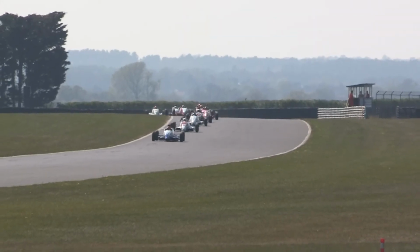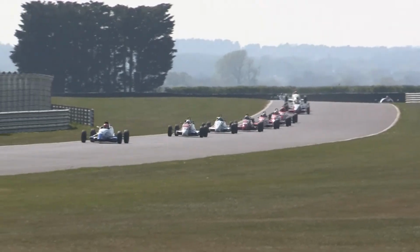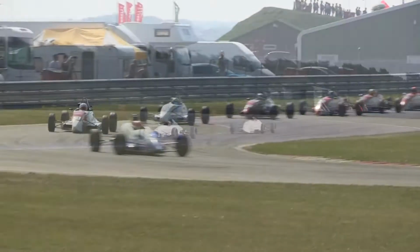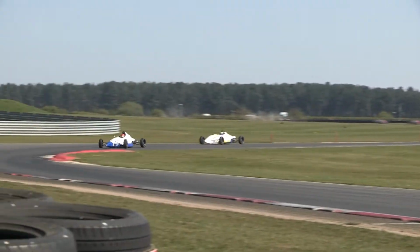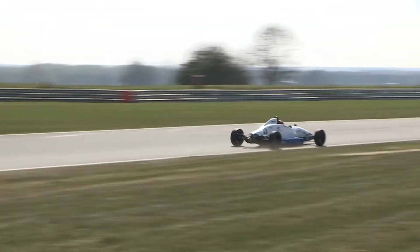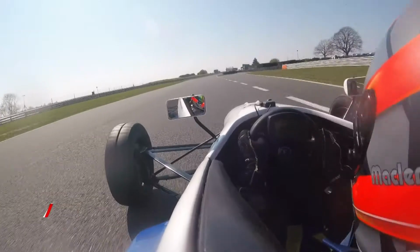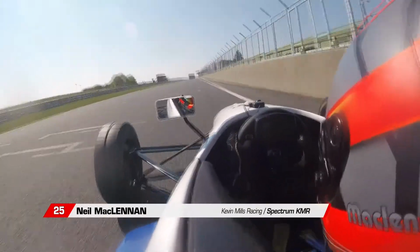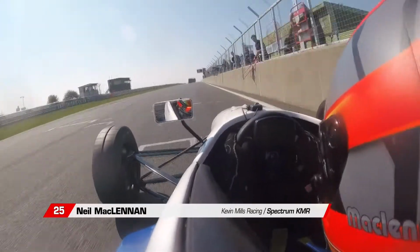Now down towards the Agostini hairpin for the second time. So McLaren tries to break away in the lead. Maserati second. It is Spectrum versus Van Diemen, two former Scottish Formula 4 champions battling amongst each other for supremacy. So, onto the pit straight, hugging the pit wall.